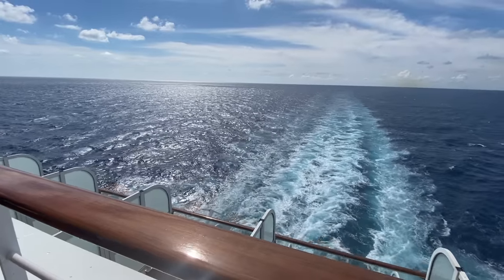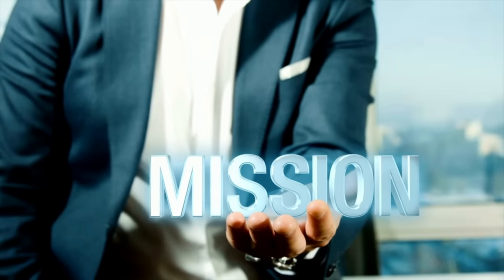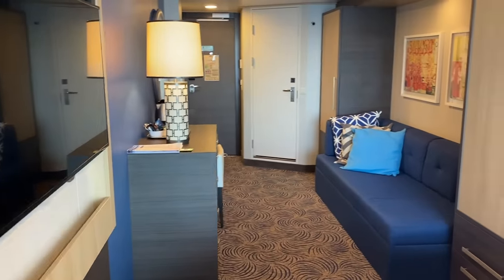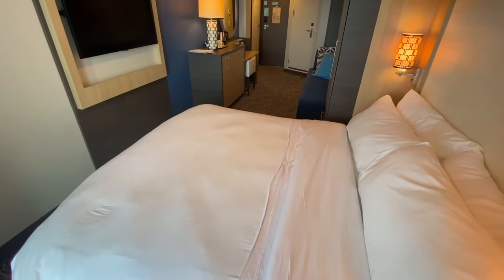Balconies are very popular with modern cruisers though, and on this cruise, I was on a mission to find out why. First impressions of the cabin were really good. There were loads of things I liked about it, and a couple of things I probably would change, as there are in every cabin I've ever stayed in.